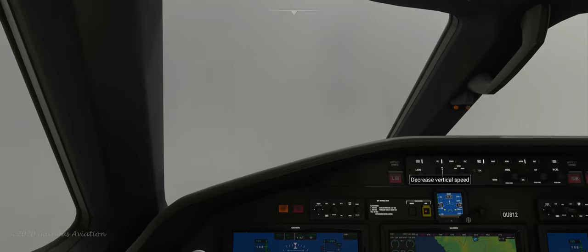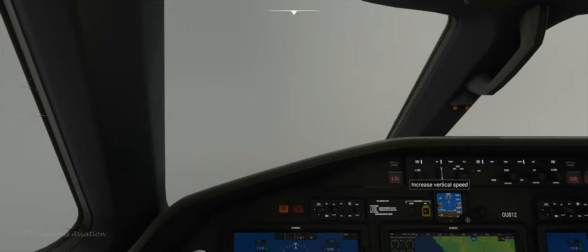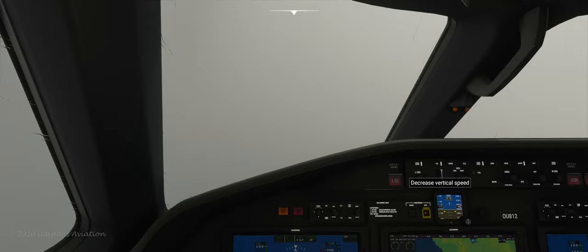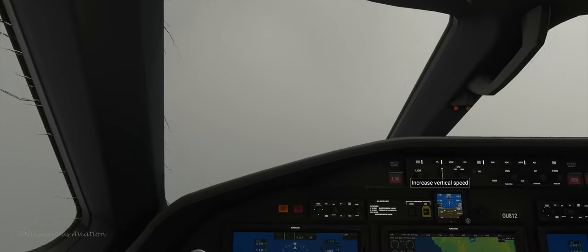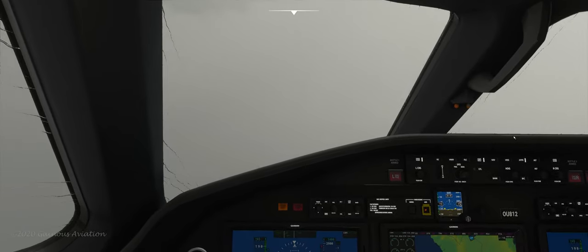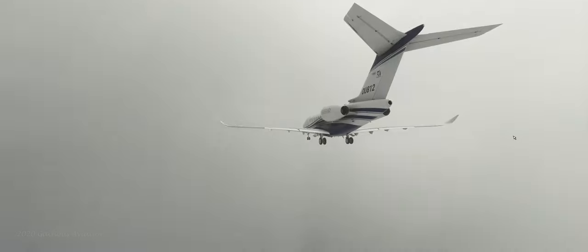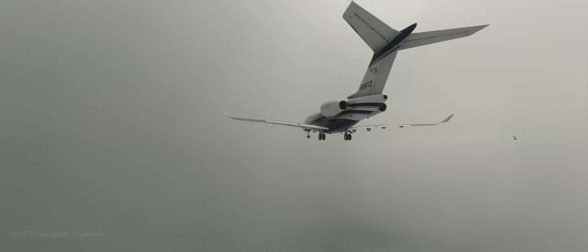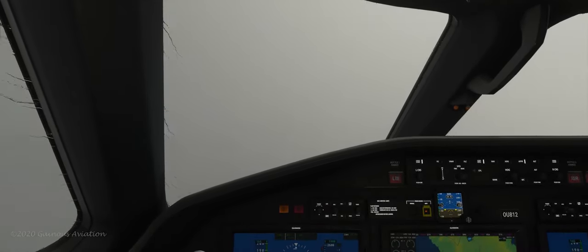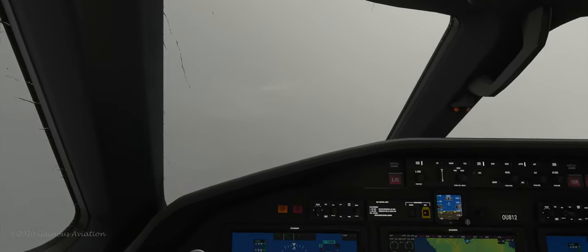I'm going to help us down a little bit faster by going to the vertical speed mode, where I can tell it how fast I want it to descend in feet per minute. So look at the rain, it's coming down. Hopefully we'll make it there in one piece and not crash into a mountain or something. Yeah, it's pretty thick. Pretty much zero visibility right now. And we're about 2,500 feet right now, 2,000 feet or so.